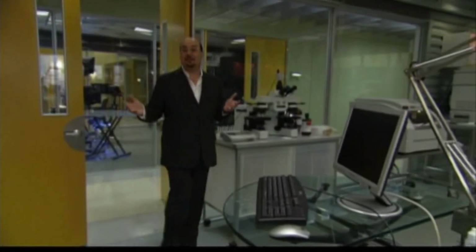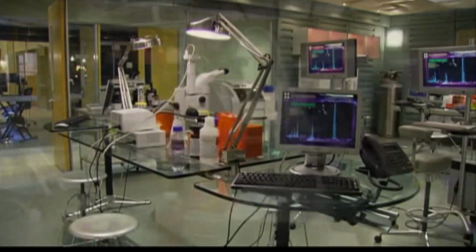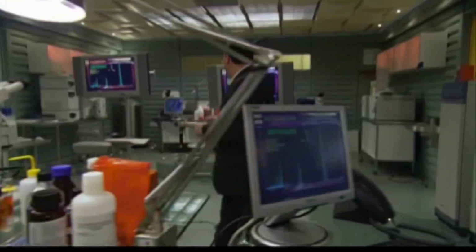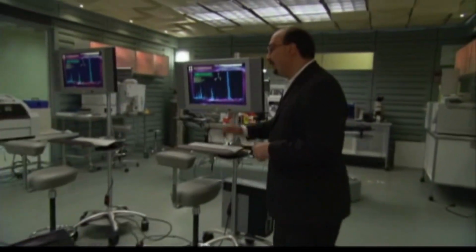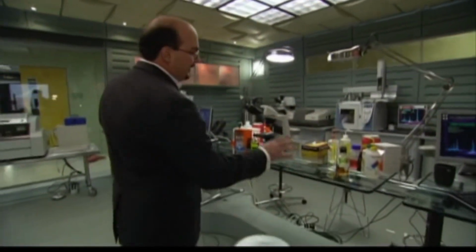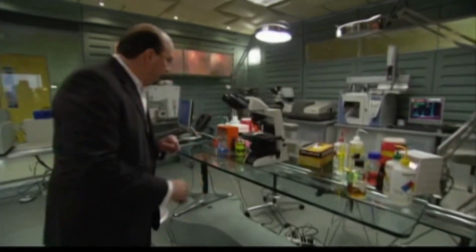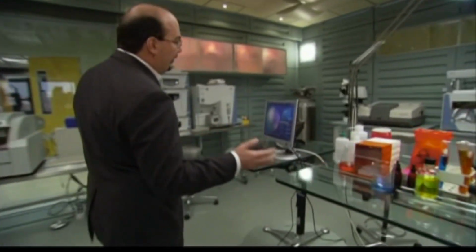Welcome to the Trace Lab of CSI New York. This is where all the chemical and biological components are analyzed for crime solving. We have amazing LCD screens at a touch of a button. We make our way back over here. As you can see, we have different colored beakers and chemicals, and a lot of it's just colored water, and actually microscopes. This is all real equipment.